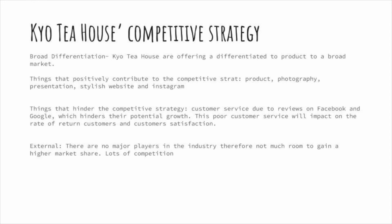There are 3 main ways in which Kayo Tea House delivers superior value and differentiation. The first is incorporating tangible features such as styling. Kayo Tea House's products are incredibly visually appealing, and the physical store appearance almost has a boutique feel to it. All of these tangible elements can differentiate their brand to consumers in a positive way.